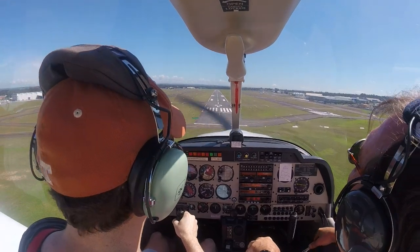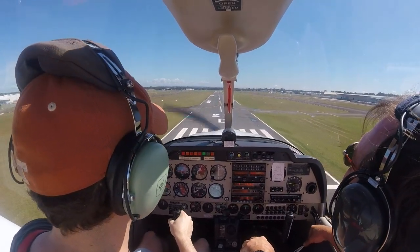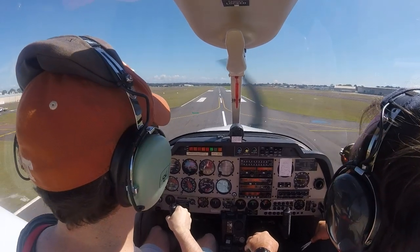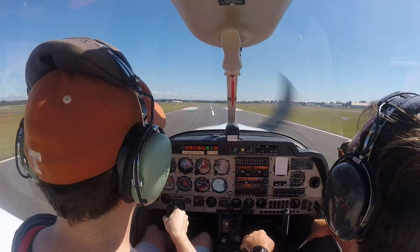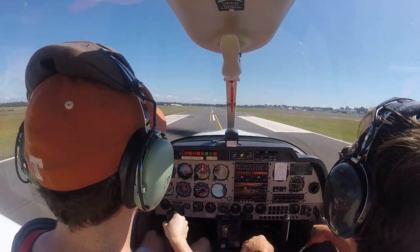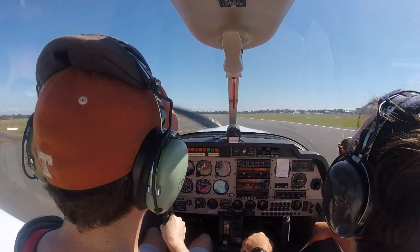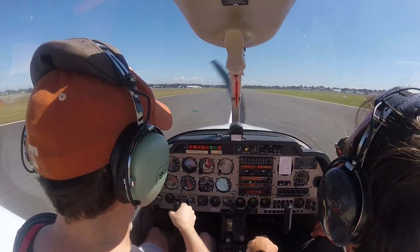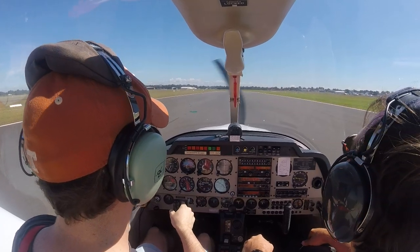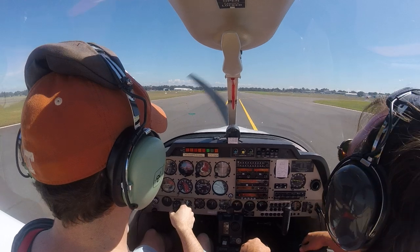Okay, so yeah. Kilo Romeo Delta is downwind, full stop. Kilo Romeo Delta, follow the Cherokee early base. Got the traffic in sight, Kilo Romeo Delta. Do I want to give it power, or just hold off on braking? Just let it roll. Okay.